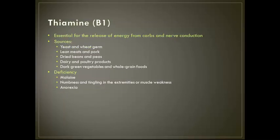Thiamine or vitamin B1 is essential for the release of energy from carbs and nerve conduction. Sources are yeast and wheat germ, lean meats and pork, dried beans and peas, dairy and poultry products, dark green vegetables and whole grain foods. Deficiencies are malaise, numbness and tingling in the extremities and muscle weakness, and anorexia. Deficiencies can often be due to alcoholism or liver problems.